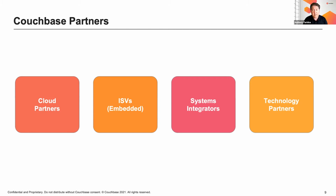And then finally, on the technology partner side, we have a broad ecosystem from all layers of the stack that we bring to bear to bring value to our Couchbase customers. We can co-sell and really help them get the most of their investment in Couchbase by working with our ecosystem.